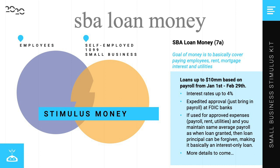You can do this over the phone with some of them, and through the internet with today's technology. Just call your bank and figure out what the best way to work with them is. There's a little bit of latitude with banks on what they can do here, and their approval process, but it's generally going to be based on bringing in payroll records and your rent records and anything that you're trying to do that from January 1st to February 29th. They'll also be looking potentially at the prior year. You do have to have been in business for a year to get these loans. So that is one interesting thing.